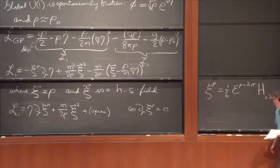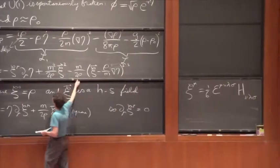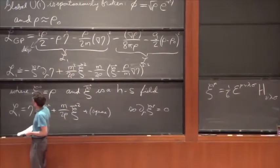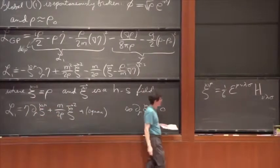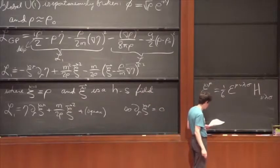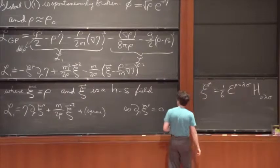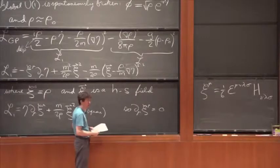And so all that I'm going to do for the next couple of boards is to track through the consequences of that field transformation and try to show that it indeed sends the Gross-Pitaevskii action into a form such as I wrote on those leftmost boards. What happens to the eta in the square? This bit? That constraint will not be enforced because you have an eta in the square.